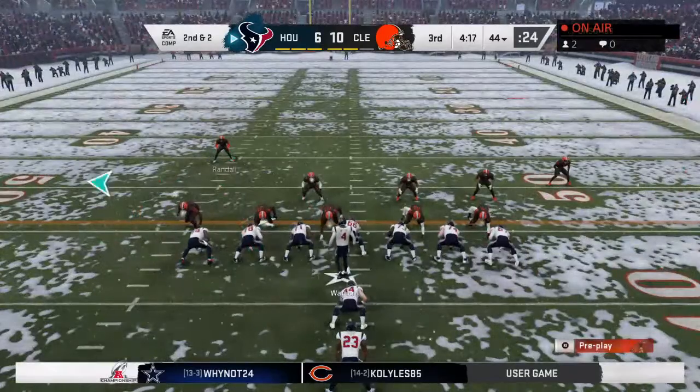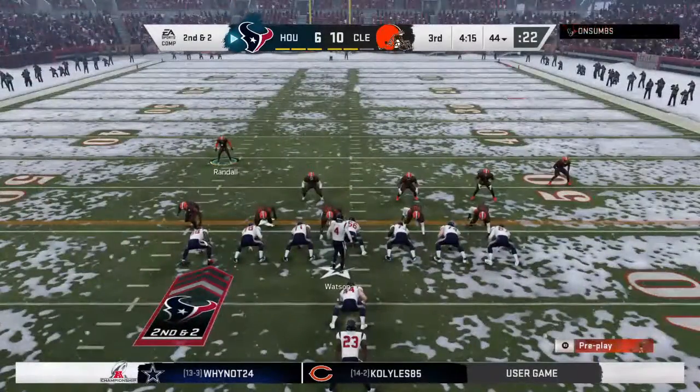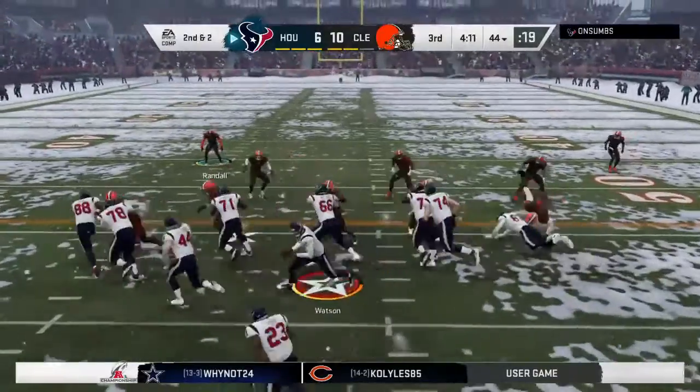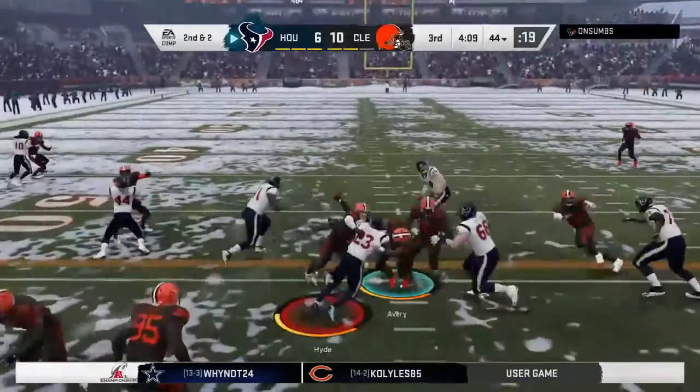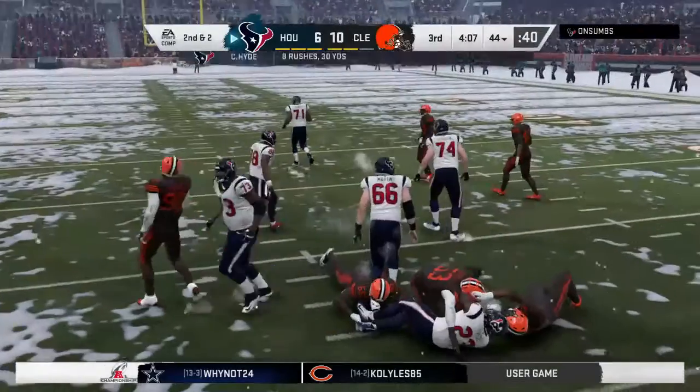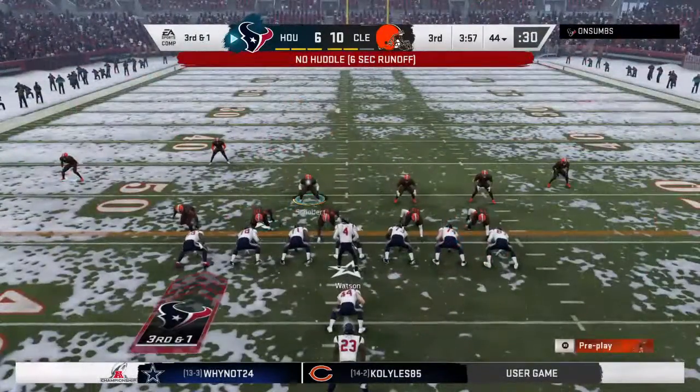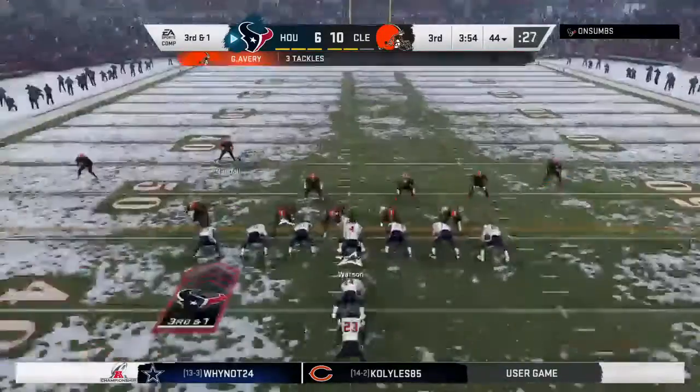Facing a 2nd and 2 after that last catch, good for 8 yards. Hey, pick it up, defense. Let's go. Switch. They run high. Only a yard on the pickup, so from a good situation on 2nd and 2, it's now 3rd and 1.